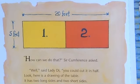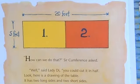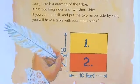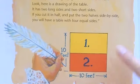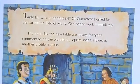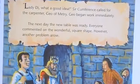"Well," said Lady Di, "you could cut it in half. Look, here is a drawing of the table. It has 2 long sides and 2 short sides. If you cut it in half and put the 2 halves side by side, you will have a table with 4 equal sides." "Lady Di, what a good idea!" Cumference called for the carpenter, Geo of Metri.